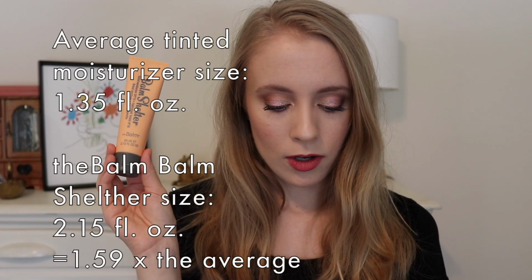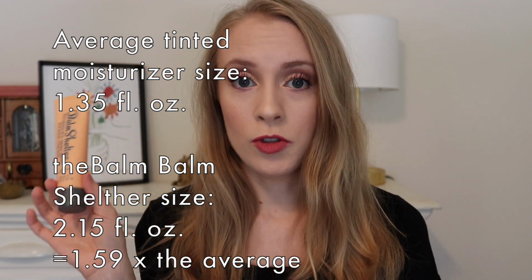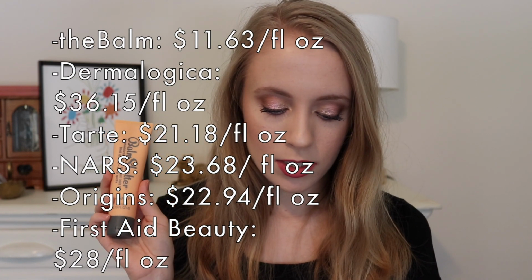So in this little tube, you're getting 2.15 fluid ounces of product. And I found the average size of other tinted moisturizers on Ulta's website to be approximately 1.35 fluid ounces. This retails for $25. Again, you can find it on sale a lot, but for the purposes of this video, we'll say $25. 2.15 fluid ounces, that comes out to $11.63 per ounce. Just to give you some examples of other high-end tinted moisturizer prices, the Dermalogica one is $36 per ounce.